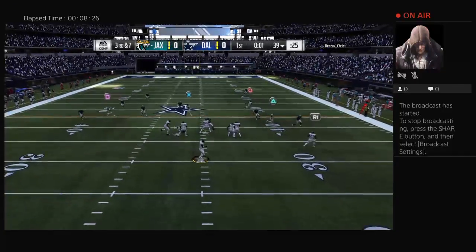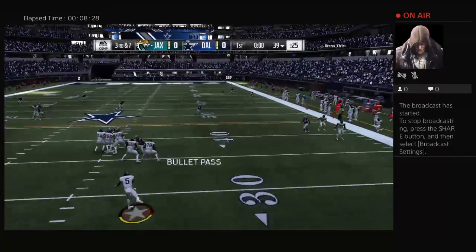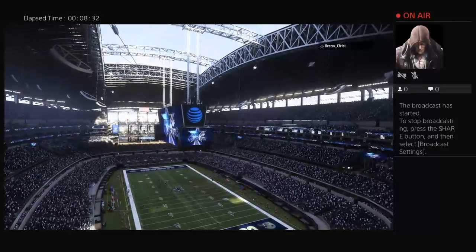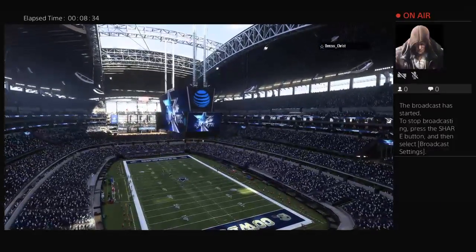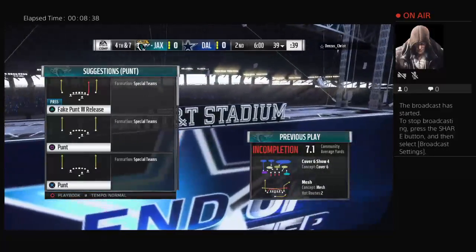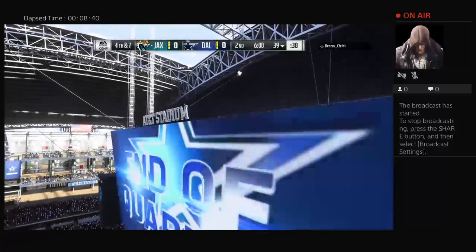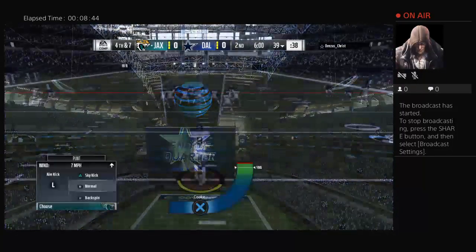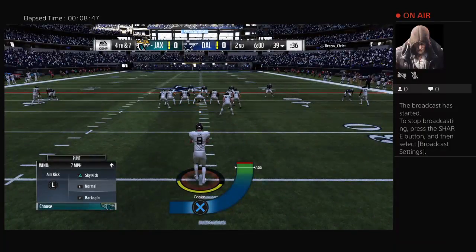Throwing, Bortles on 3rd down. He's going to fire this thing deep right sideline. So they took a shot there on 3rd down, couldn't get it. Now it's 4th down. And the Jaguars send out their punter. Back deep is Tavon Austin.